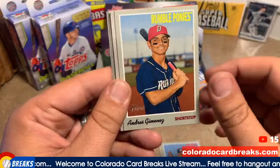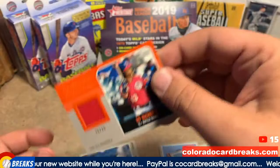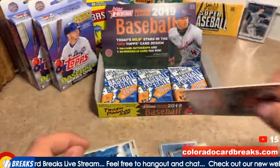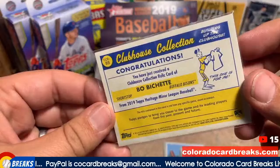Oh, there we go. Oh, man, that is a sweet hit. If you can't get an auto, that's what you want right there. A Bobichet relic out of 25, guys. Holy shit, that's a good one. Wow, Bobichet for the Buffalo Bisons out of 25. And that is absolutely beautiful. I love that one. Okay. Ooh. Damn, I gotta take a look at that again. Didn't even look at the back. Wow. Very, very nice.